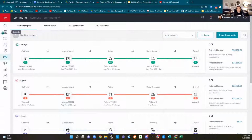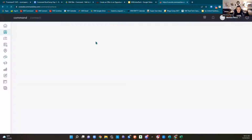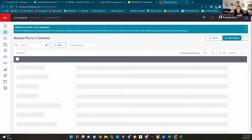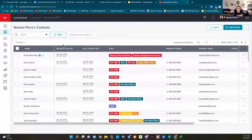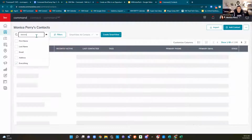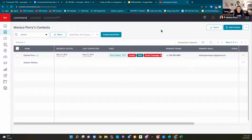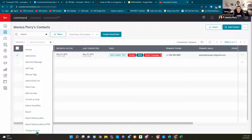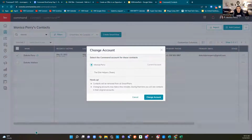If you are on a team and you have to create a team opportunity, but your contacts are on your personal side, which makes you maintain ownership, which is why I tell you to start there first, I want to quickly show you how you move them to the team temporarily while you do your transaction. Okay, you can do it from this screen of your contacts. You can click the box, select your bulk action. You're going to go all the way to the bottom and change the account to the team, and then confirm change account.